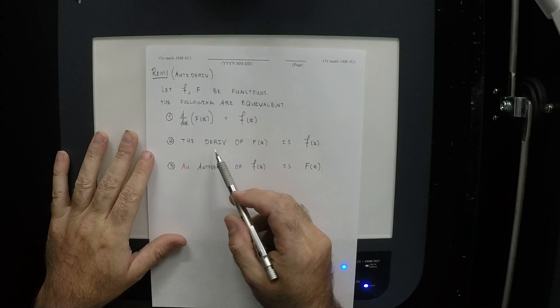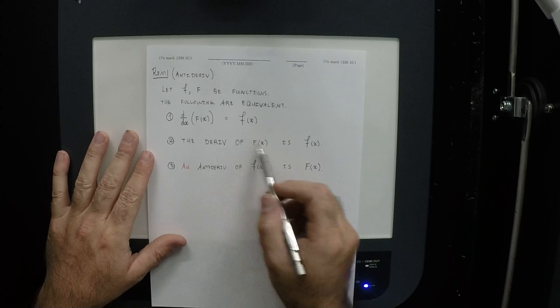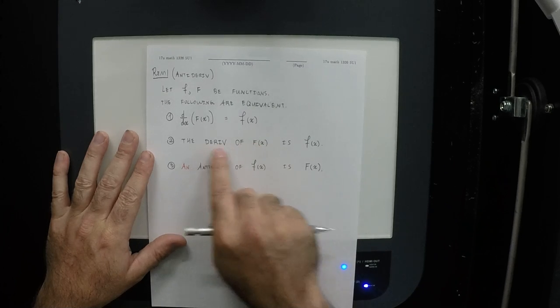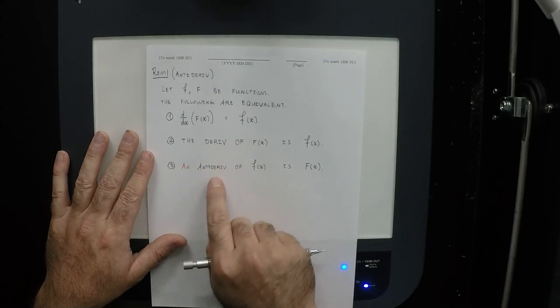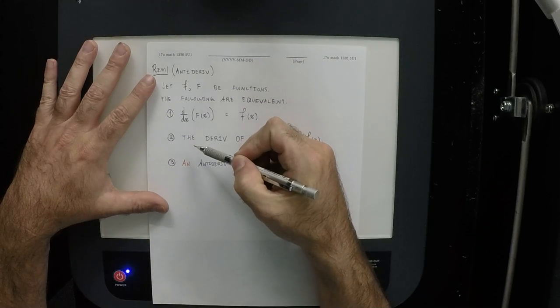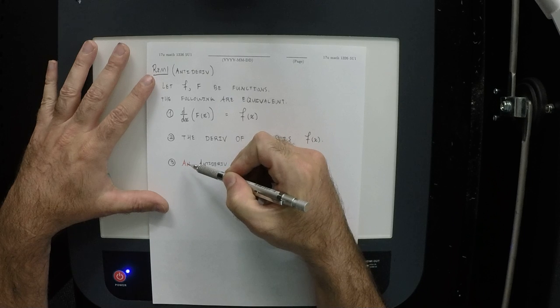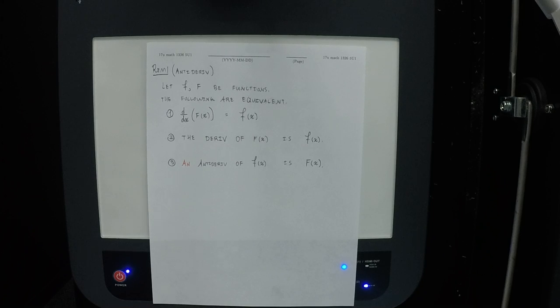So one of the things that had to change is that the derivative is what you do to big F. The thing that you do to little f is antiderivative. So antiderivative. But something else changed also. So notice that the had to change to an. So let's see why that had to happen. Let's think about this for a moment. So what part of speech do the words the and an belong to? What are those called?